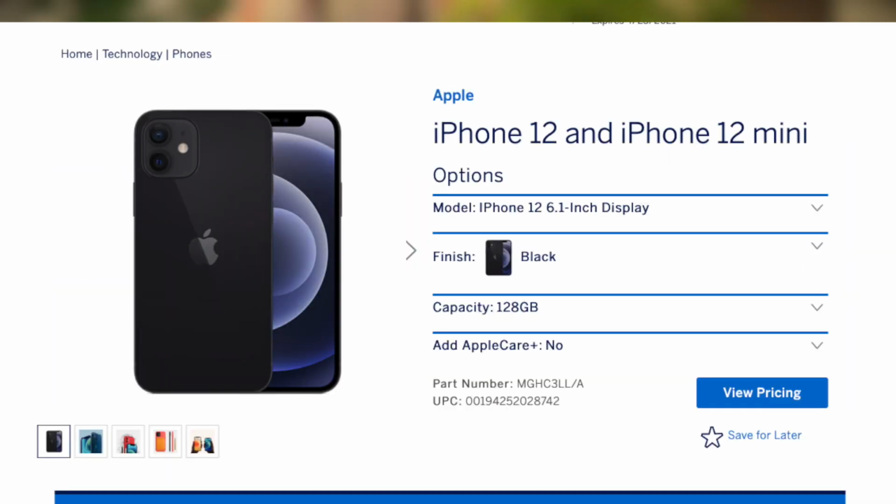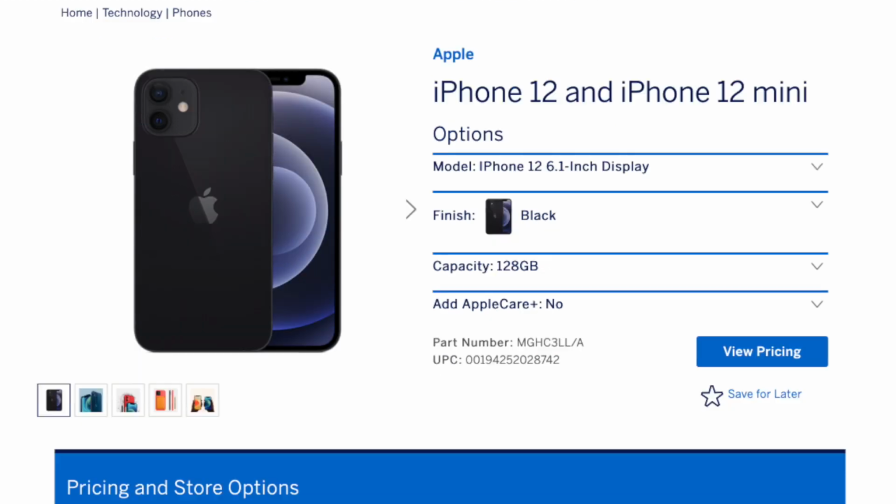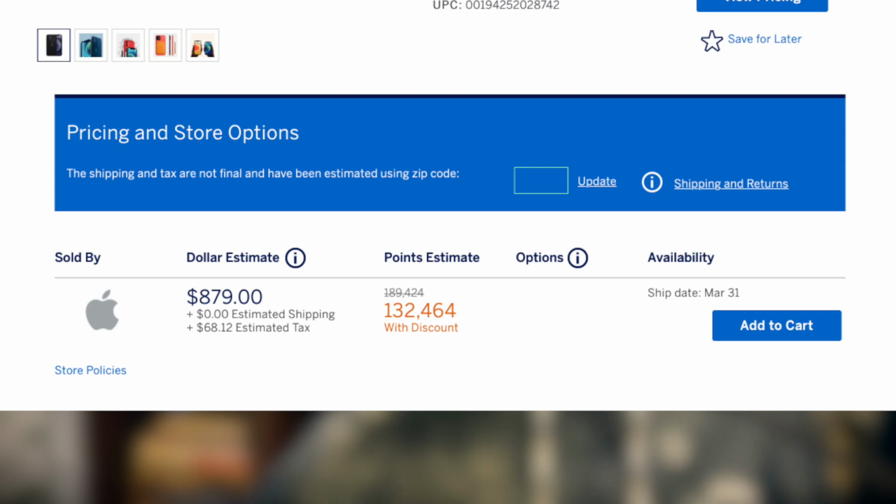But it completely depends on the product you're looking for. So let's look at a brand new iPhone 12, for example. I just chose a middle-of-the-road black iPhone 12 with no AppleCare, and you can scroll down to see the pricing options from Apple.